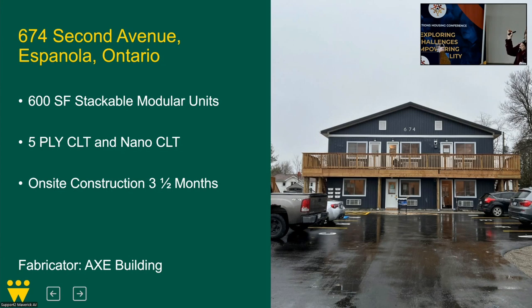So they used that under the roof trusses just to get a similar exposed timber look on the ceilings in the upper units. And then light wood frame walls and roof trusses, of course, as well. All of these 6 units were built on site in 3.5 months after they were prefabricated in another facility, with all of the interior finishes buttoned up and cladding buttoned up on site.